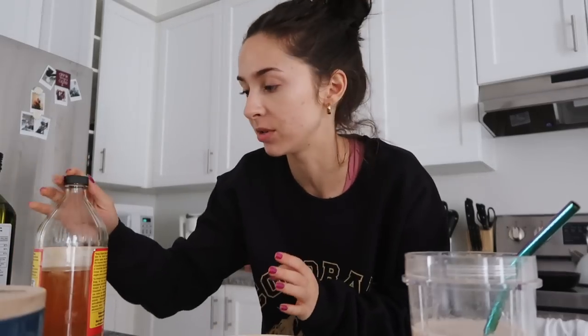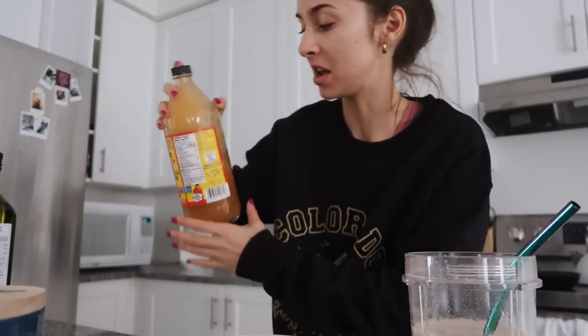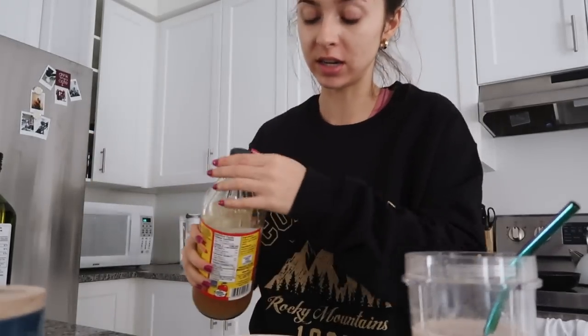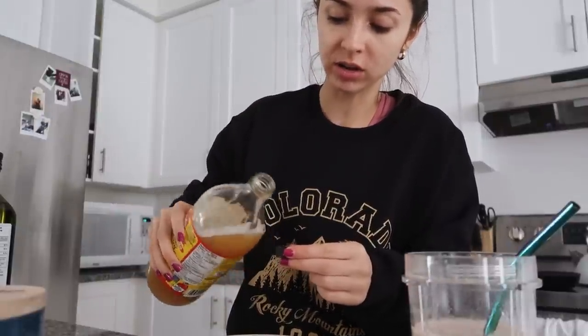And then I also use apple cider vinegar. I love the taste of apple cider vinegar. I know some people like it, some people think it tastes disgusting, but I am team apple cider vinegar. I think that it tastes really good, especially on salads and stuff. So I just put like 2 lids full, and there we have it. My lunch. Post-workout, yum. I'm gonna inhale this now because I'm starving.